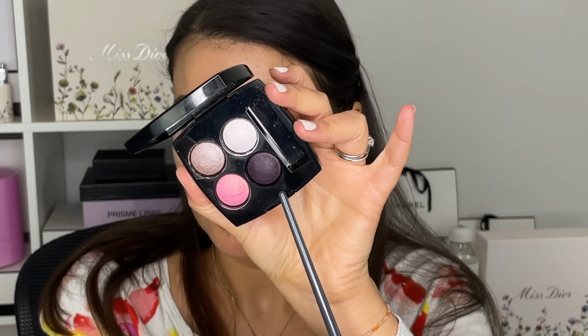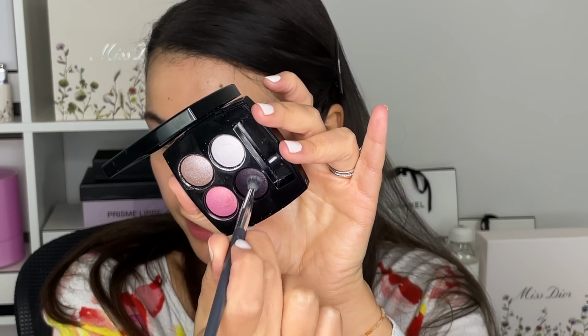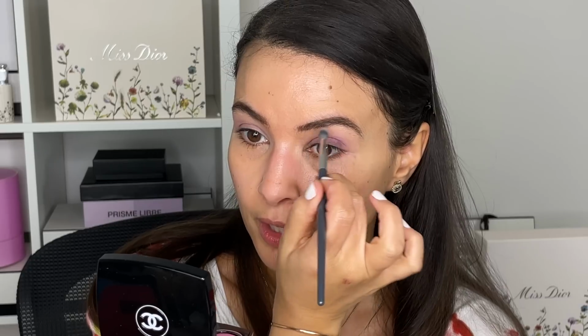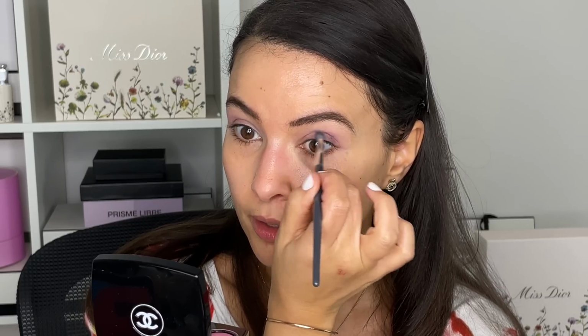Now going into Tissé Cambon, I'm going into this dark color here. And this is pretty opaque. It's not pastel. So we just have to be a little bit careful here. And this is going in the crease. And I'm going to try to keep a straight line like this instead of doing a half moon. I'm just cutting across like this, back and forth.